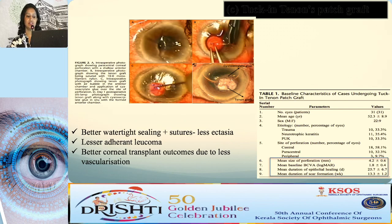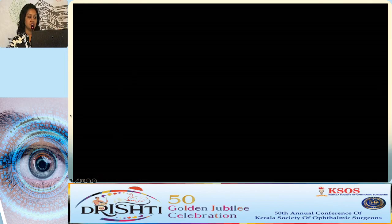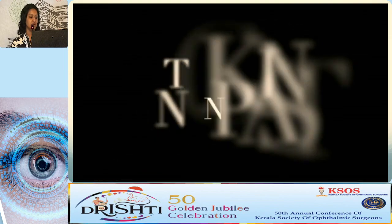And in a case of using a cyanoacrylate glue, there are chances of adherent leukoma forming. But in this case, in a series published by the Ames group, they have reported lesser adherent leukoma and better corneal transplant outcomes post this procedure. So this is a video showing the tuck-in tenonplasty.